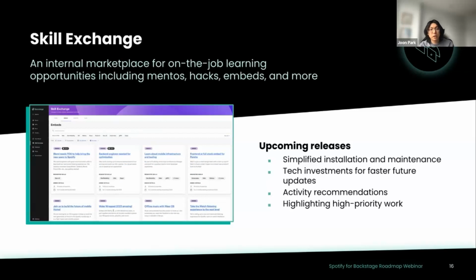For Skill Exchange, again, we touched on that Docker backend removal a bit earlier, how this greatly simplifies installation and maintenance. And again, this is available now. We've also been making some tech investments to bring more of the features that we vetted and tested at Spotify to you faster. Skill Exchange will also recommend embeds, mentorships, and hacks to users based on the user's skill profile, including the skills they can help with and the ones that they're learning.